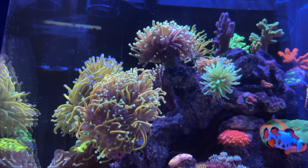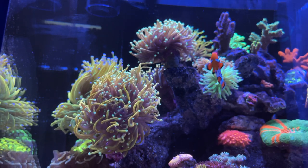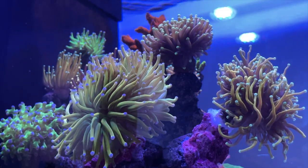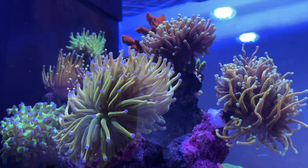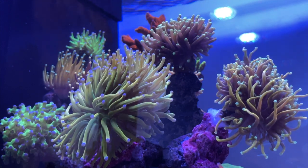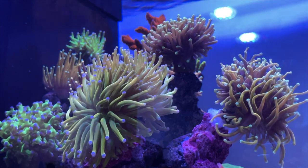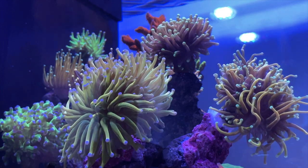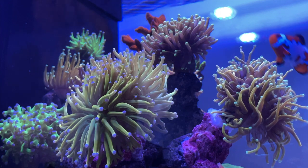With that being said, ideally I would rather them not touch because I would rather give the torches ample room to grow. So it's kind of like a balance, because the drawback of having torches that are all spaced out is that the tank doesn't look as filled and you can't put in as many corals. But at the same time, if they are too closely packed, they start to restrict each other's growth. So the balance is between the look of a tank and allowing my torch to grow healthily.